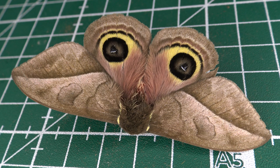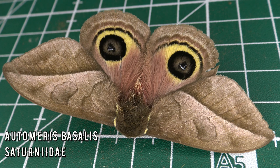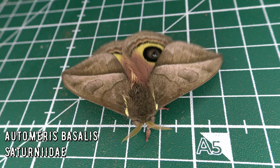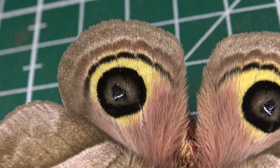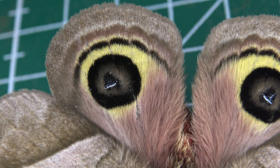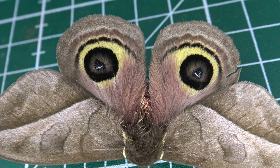Meet Automeris basalis. This species is found on mid and high level elevation from 300 meters up to 1500 meters in the mountains. In the wild, it mainly seems to feed on bamboo. But the caterpillars have also been recorded on leguminose plants such as acacia and robinia. It seems that bamboo, however, is their favorite and primary food plant in the wild. This species is found in Paraguay, Brazil and Argentina.